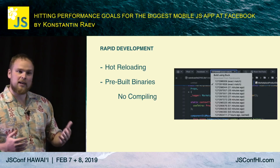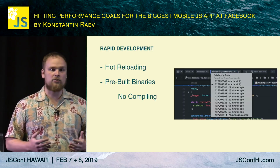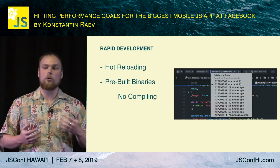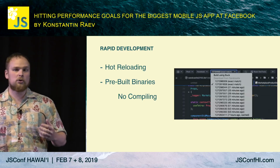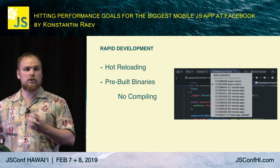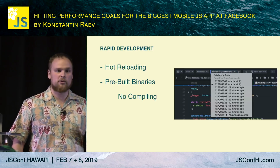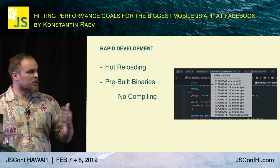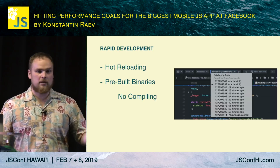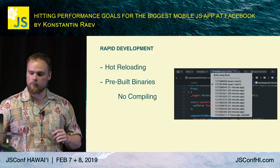Something good about React Native, as I mentioned, 90% of the code, or even more, is written in JavaScript. And we don't need to change the native code that often. So what we can do is we can grab the latest binary from a build server, install it on the device, and then build the JavaScript file from the source code. As a matter of fact, we have integration with our IDE that just grabs this binary and does everything with just one single click.